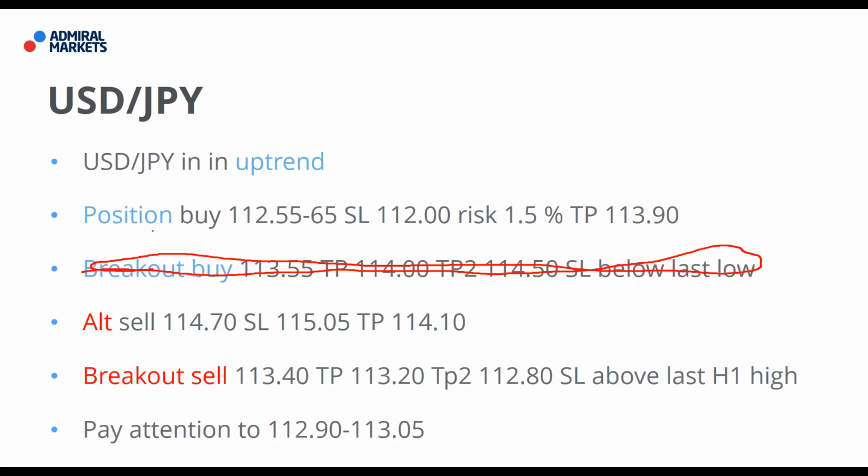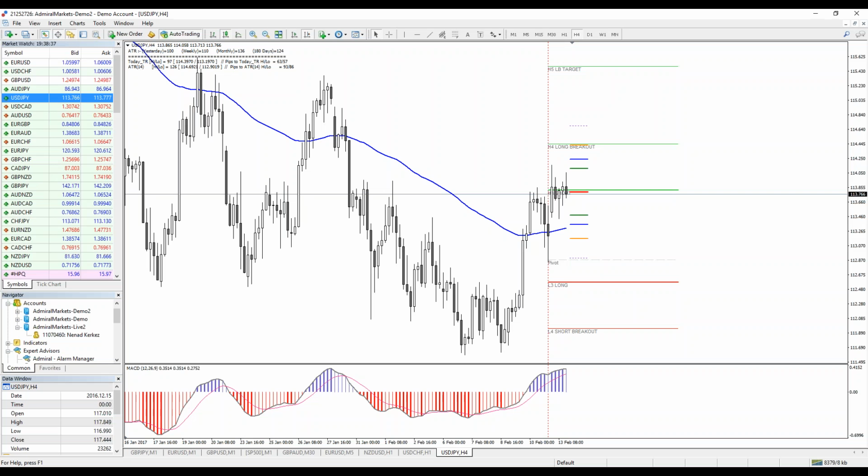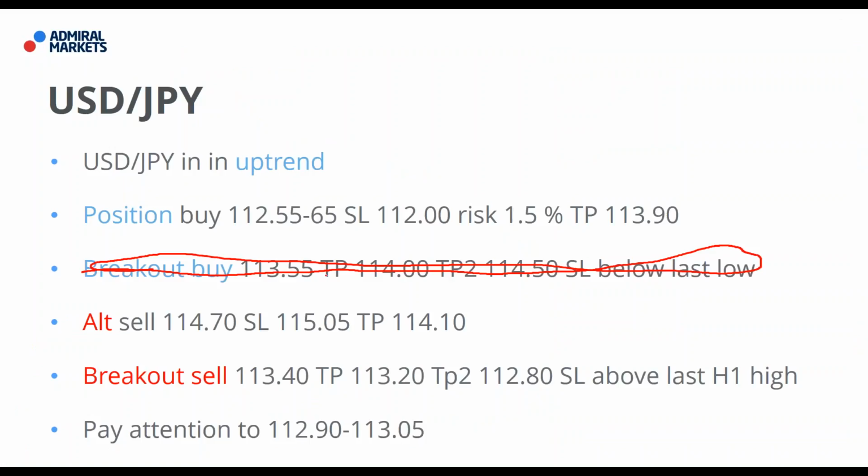So sell position is 114.70. Here we have a stop loss of 35 pips plus 3 to 4 pips to cover for spreads and commissions, and 114.10 is TP. When you place a stop loss, always add a couple of pips, no matter if you trade via ECN or in a standard account, to cover the spread. So if you trade a pair that has 4 pips spread, add 5 pips to your stop loss. You need to count the spread always for the stop loss. 114.10 is TP. So let's see now.